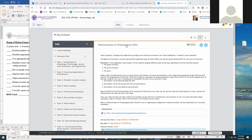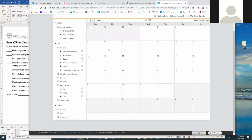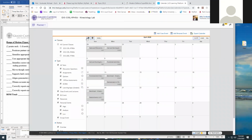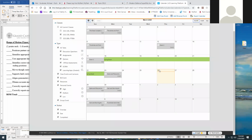Okay, so a couple things here as far as how the class is going to be going the rest of the time. We have really 3 more weeks-ish. So today, next week with gait, functional activities, and then the last week, really not a class per se, but the last week is our final. So we're only going to have 2 more live class sessions. Today, which is the 26th, is our spine and posture analysis. Next week, the 2nd, will be gait. And then the 9th will be functional activities.